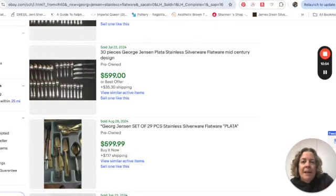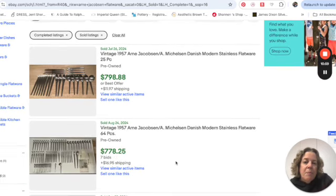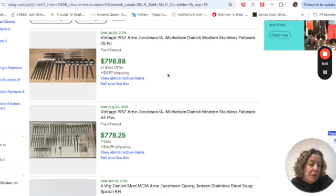Okay, and then here's another name and brand. One's the maker, one's the designer, Arne Jacobsen and A. Michelsen. The names are usually together with this Danish modern style flatware. Again, I have found like one piece. I have found some Arne Jacobsen hollowware pieces that he had designed for Stelton, like different salt and pepper shakers, things like that. But as far as flatware, I think I've only found one piece over the years.